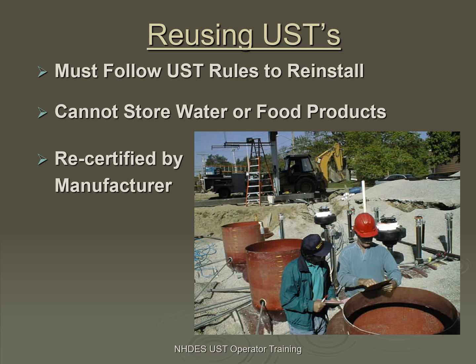Usually a good look at the outer shell of the tank, potentially a look at the inner shell, along with a potential tightness test to show the tank is tight, can contain that product, and less likely to have a release to New Hampshire's environment.